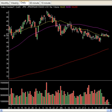Let's take a look at JP Morgan. JP Morgan, same general chart, up, sideways. And again, based on that, it told me to look for the financials. If the market's going to stay about the flat line to positive, it probably will be the financials that are going to take it in that direction, and that's looking to be the case, so a good call in that respect.